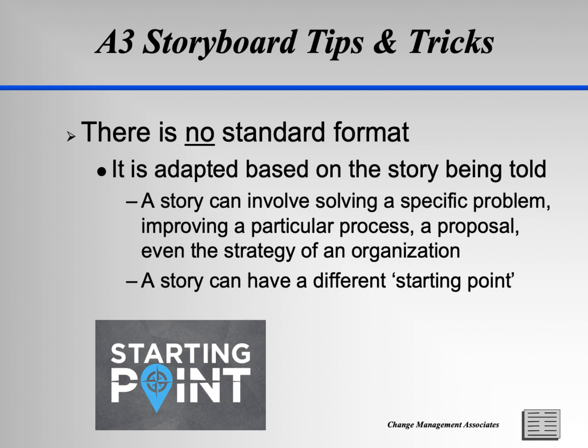A very important tip is to understand that there is no standard format. I have often found, when interacting with organizations on the topic of A3s, a belief that there must be a standard format that everyone must follow. This is just plain incorrect. The format must be adapted to the nature of the story being told. Is the story about an existing problem, a process improvement effort, a strategy of a business, a proposal? Certainly, the format must be altered somewhat based on the nature of the story.